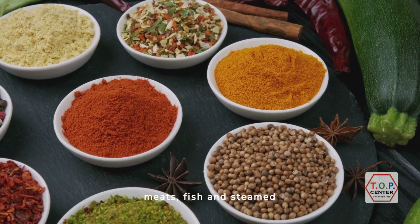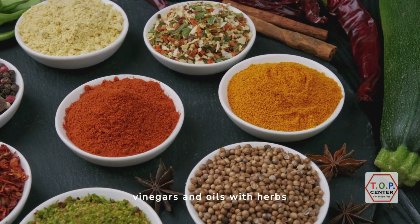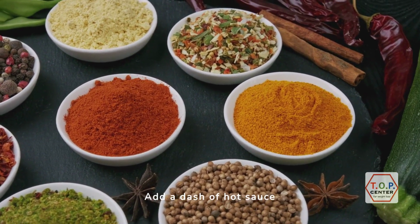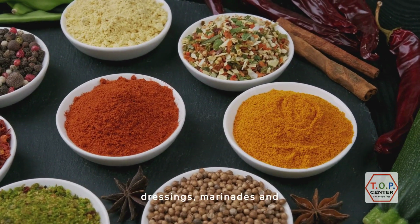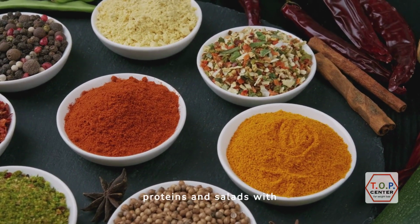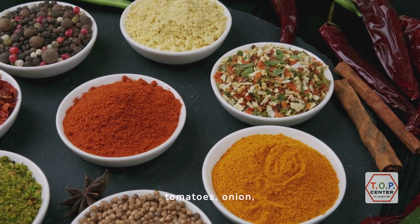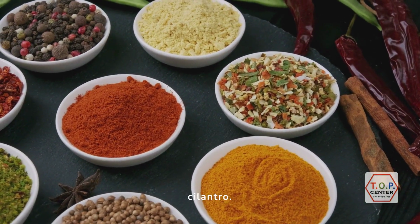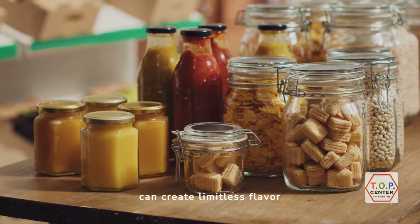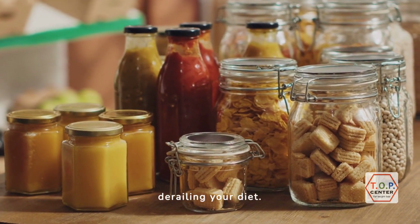Make herb compound butters to melt over grilled meats, fish, and steamed veggies. Infuse vinegars and oils with herbs and citrus to create tangy dressings and marinades. Add a dash of hot sauce or freshly grated ginger to dressings, marinades, and sauces. Top proteins and salads with flavor-packed salsa. Make a batch using fresh diced tomatoes, onion, garlic, lime juice, and cilantro. With a well-stocked pantry, fridge, and spice rack, you can create limitless flavor combinations to spice up healthy meals for amazing taste without derailing your diet.